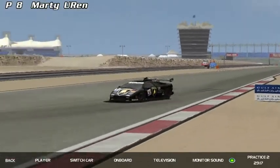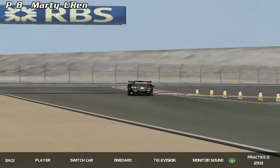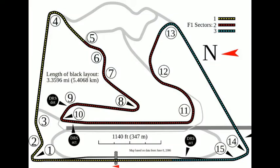Yep, you're not kidding. Boy, I tell you, this is one heck of a track that we are at here tonight. So we are at the Bahrain International Circuit. I'm going to go ahead and bring up the track map. This particular course has about 3 or 4 different layouts, but the one that we're running here tonight is the classic layout. It's a 15-turn course out in the desert.